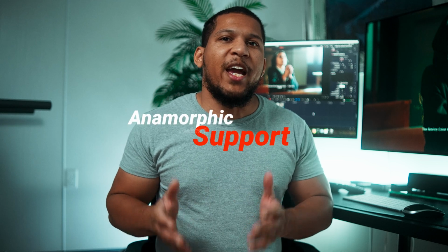Now the first feature I would like is anamorphic support. I use an anamorphic adapter on my Nightwalker cinema lenses, and I would love to be able to use that adapter without having to rig up a monitor to my camera. This is for when I take my camera out and just want to go capture footage for myself.